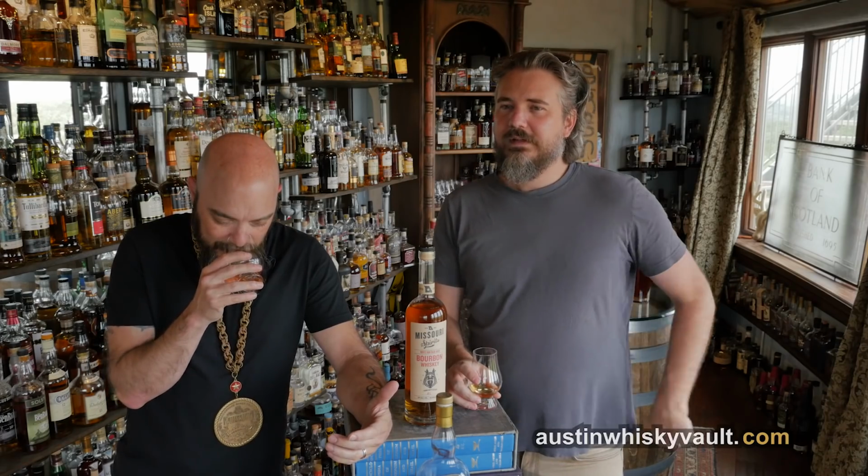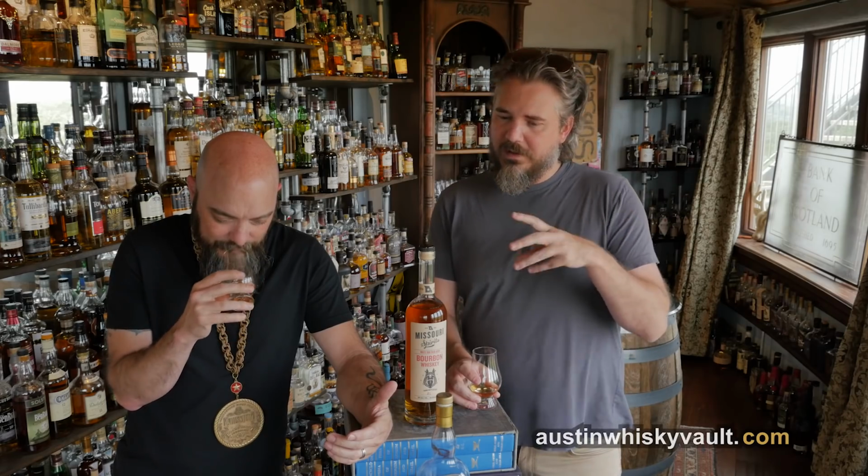So this is just pure. I mean, peanut brittle was really the most accurate nose. I'm having a hard time finding anything else now that that's in my head. So the peanut brittle is going to have some elements of brown sugar and some honey, but peanut brittle is going to be the dominant nose there.